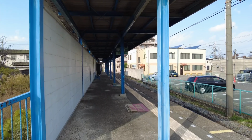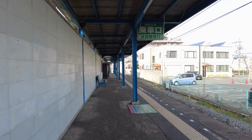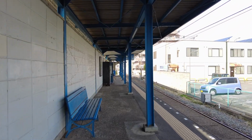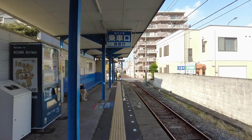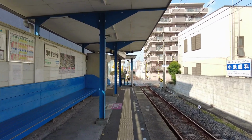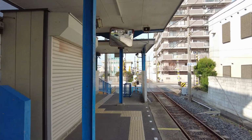My research shows that there's not much around here except the City Hall, so the station's called City Hall. Let's go see the City Hall. And as you can see, there's not much to this station. It's just this platform and the covering. There's no office. There's not even anywhere to buy tickets. You have to do it all with a little machine on the train. There's a vending machine and a nice bench to hang out on, but mostly nothing.